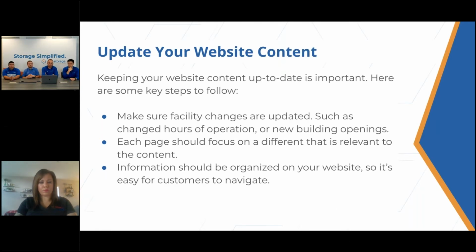So a few things just about website content. We want to make sure that it's up to date. You don't want people showing up to your gate after hours because your website says something else, and then leaving a bad review online because of things like that. So we want to make sure that we update our website content continually and make sure that all the information a person would need is on the website.